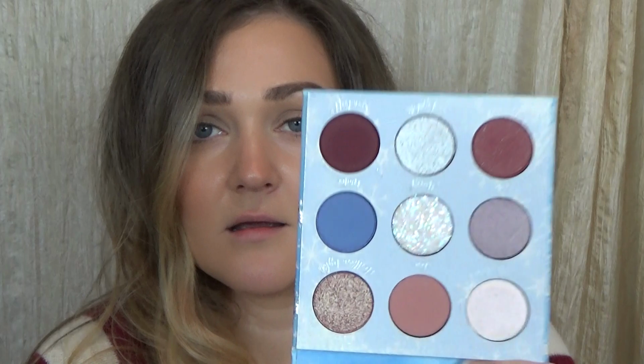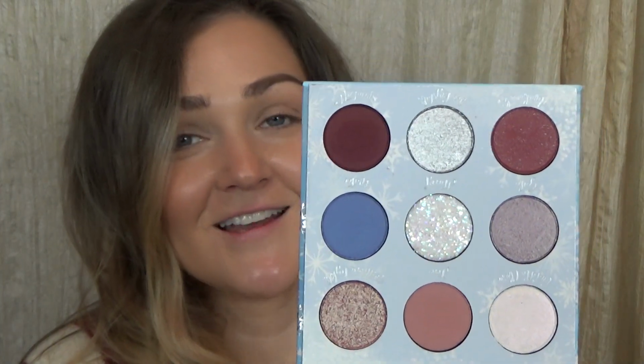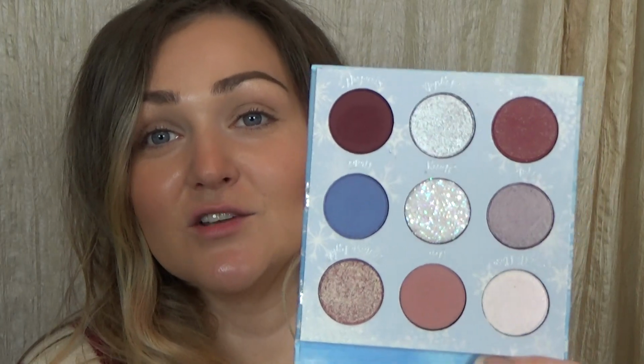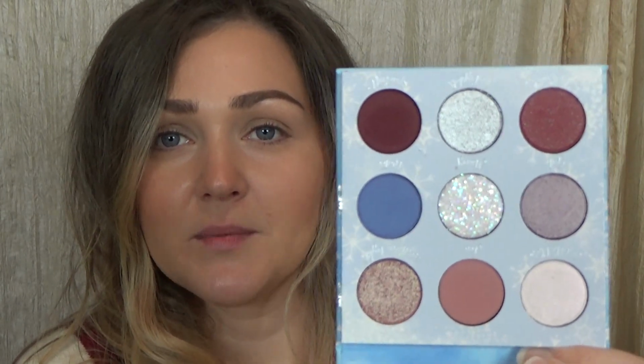There's a thingy in there. Do you see? I mean, look at these colors. I am so excited to use this. This is like the ultimate winter palette to me, you know what I mean? If I need a brown shade or something like that, I can go get it from my 100 other palettes. But I am so excited about these shades.